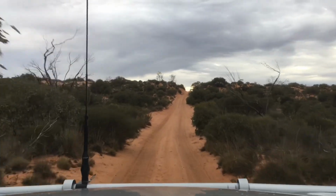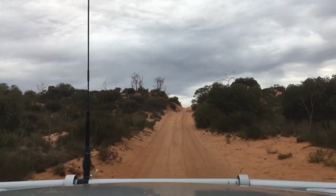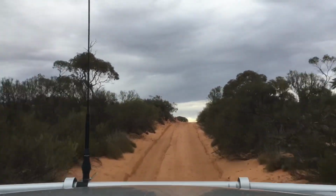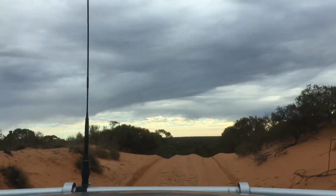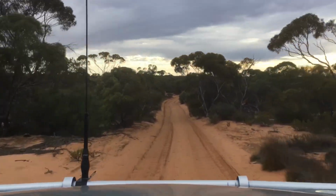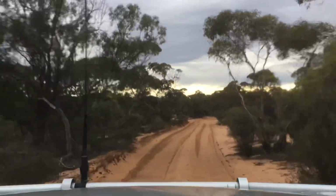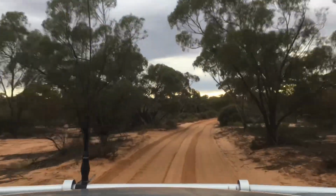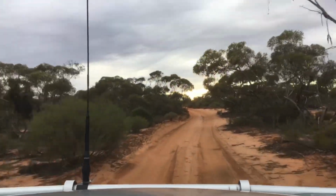Got a few because they're in both wheel tracks and down the centre as well, so I'd say at least 3 or 4, maybe 5. One of the bits of information I want to remember to include, in case I forget later in the video: for the first at least 20k there's heaps of open flat areas and corrugation. Well, there is, but open flat areas that you could call camp areas. Like right here, on my left, there's a flat area. There's quite a few open areas between the bushes.